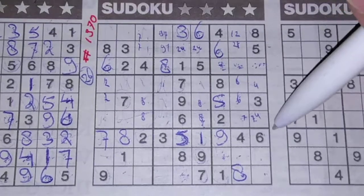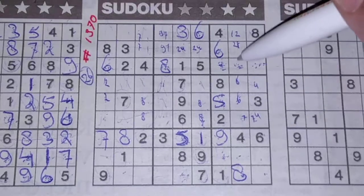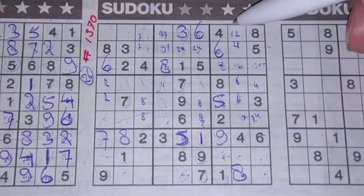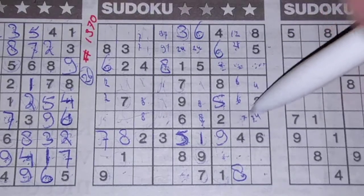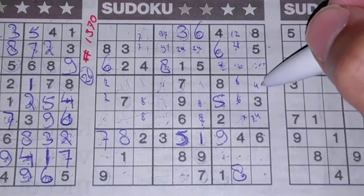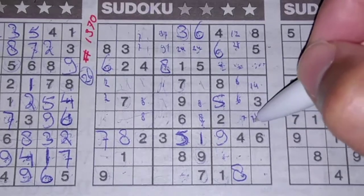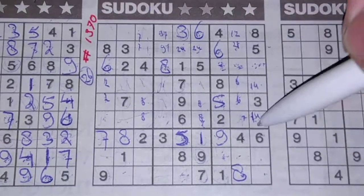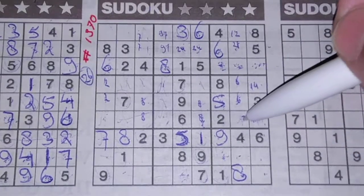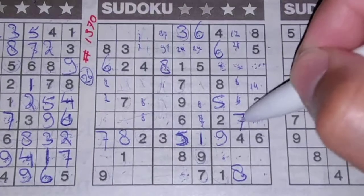Well, 6, 4, 7, missing the 1 and the 9. We have a 1 in this column, so no 1 in these three boxes, so the 1 goes here, together with the 4 as a pair, and I eliminated the 7 because it's a pair, 1 and a 4. That means this number should be the number 7.